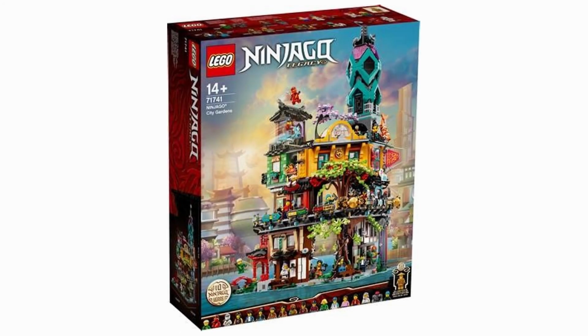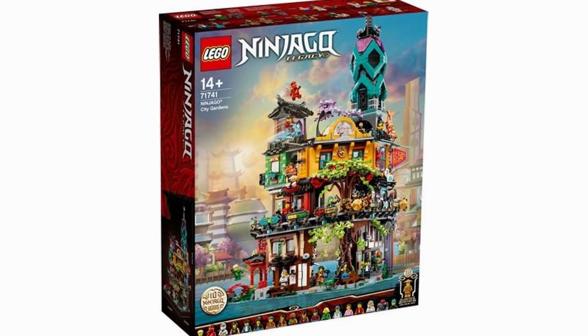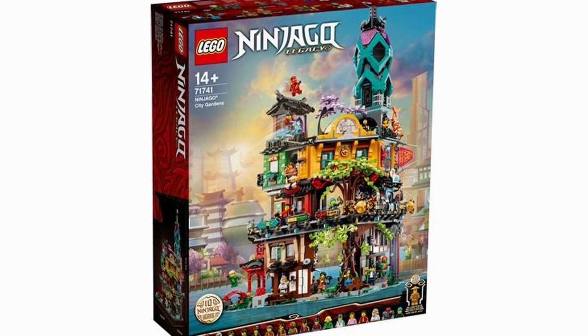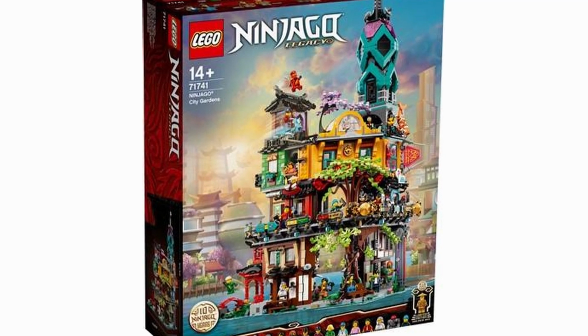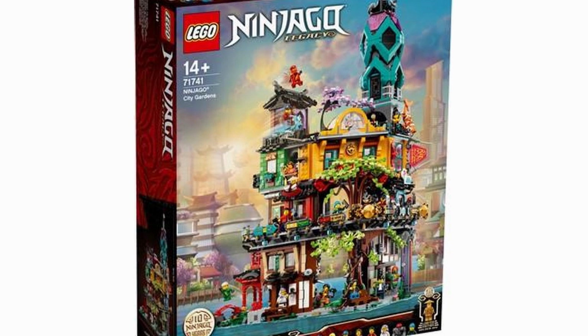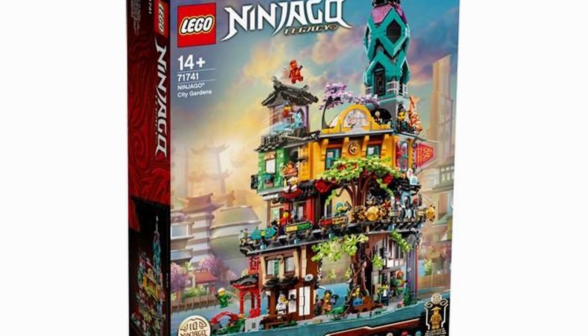Alright, so we're going to start here with the first photo, and this is of the front of the box. Now, honestly, there isn't too much to say here. We've already seen photos of the front of this set, just not on a box design, and I think that honestly it looks pretty good. I like the design of it. I think it looks great with also the 10 years logo in the bottom left corner. I think that's great that we're getting that included on there.